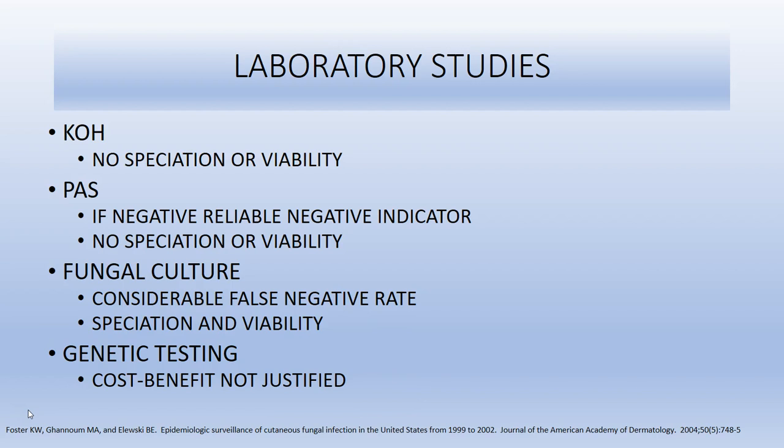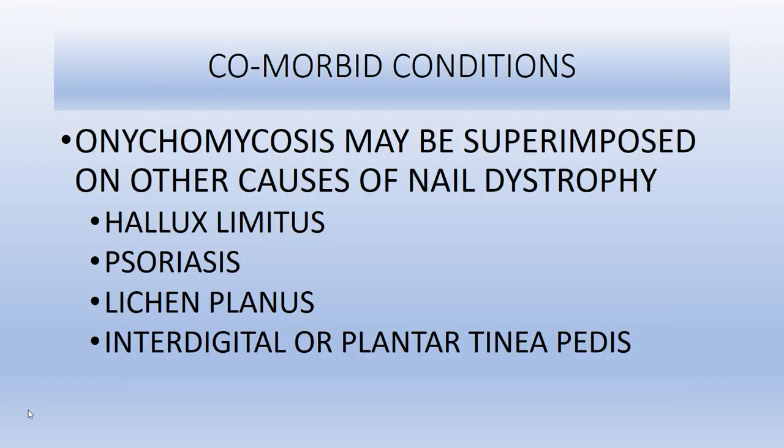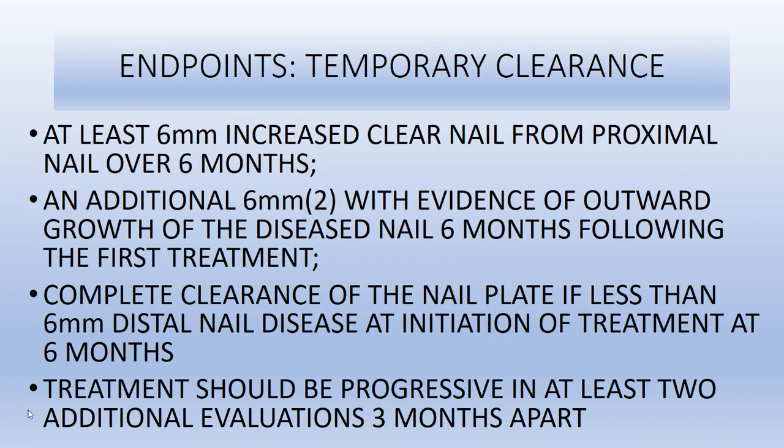and the most sensitive test that you could do under these circumstances would be a PAS with pathology if you also want to rule out the presence of some concurrent disease, because we know that PAS is the most sensitive test short of genetic testing. So your workup is somewhat shortened for these patients in whom you're going to utilize a laser. Make sure that you're evaluating patients for other comorbid conditions such as hallux limitus with hyperextension of the interphalangeal joint and repeated trauma to the nail from the actual hallux limitus deformity.